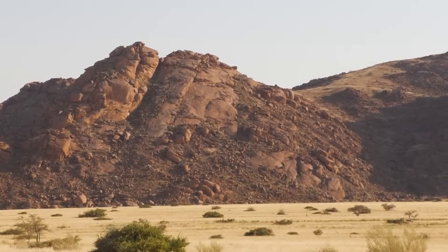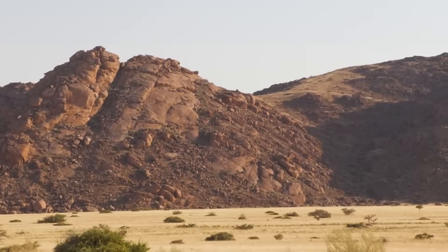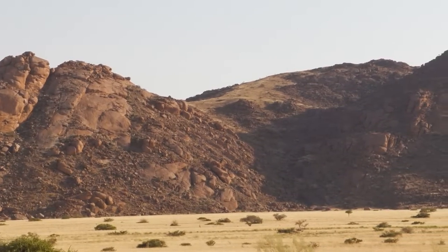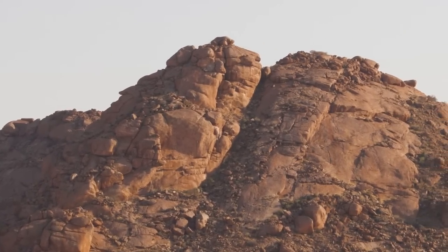It's so beautiful. We're starting to see a bit more grass here. Obviously the further north we go, we're probably moving into the tropics at any moment now, crossing the Tropic of Capricorn, and it's getting a little bit closer to the equator and a little bit greener. But yeah, we're seeing a bit more grass. The mountains are starting to change. We're seeing bigger boulders on the mountains, and the geology looks a bit different.